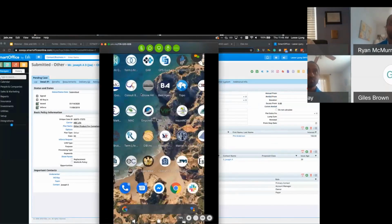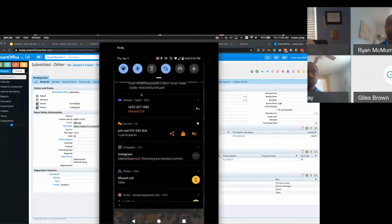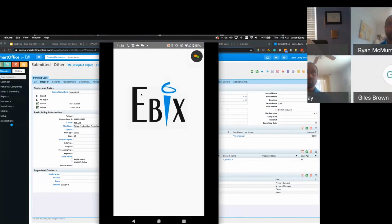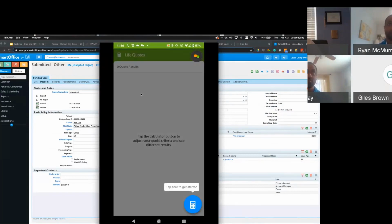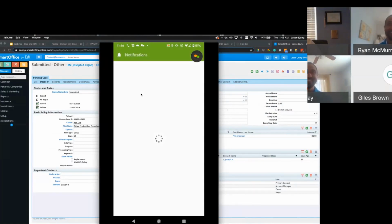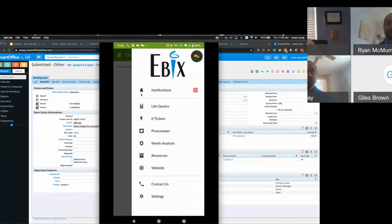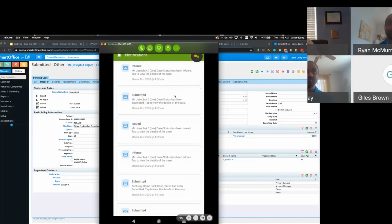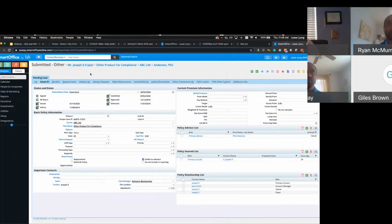So what's going to happen is it's going to be up here in the notifications. It's going to have your brand on it. They click on that. It's going to take them into the mobile app. And this would be branded for you, not eBix. And then they go to the notification section. Hold on. Go. You can see they've got new notifications. This one has 51. I haven't looked at it in a while. And we can see that I got a case status update right here. So real-time case status notifications right through their phone.